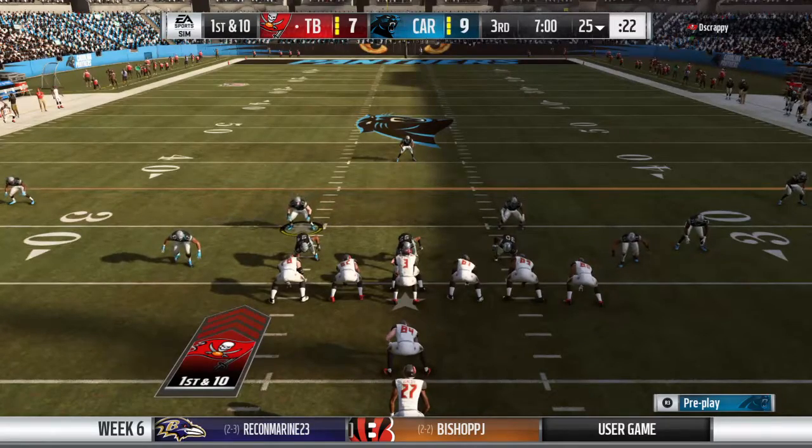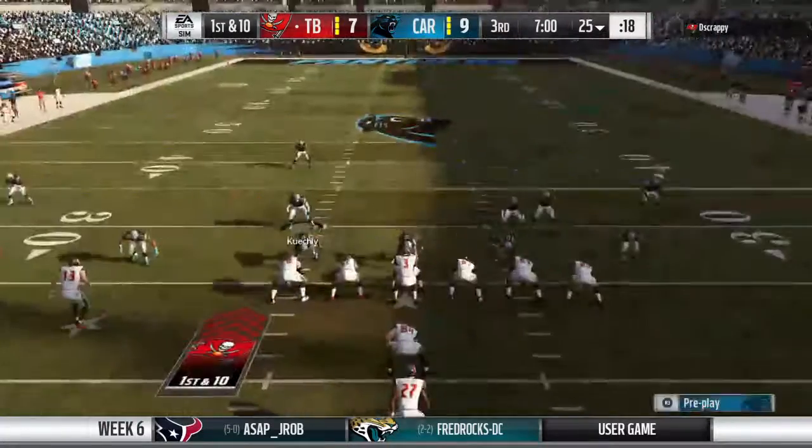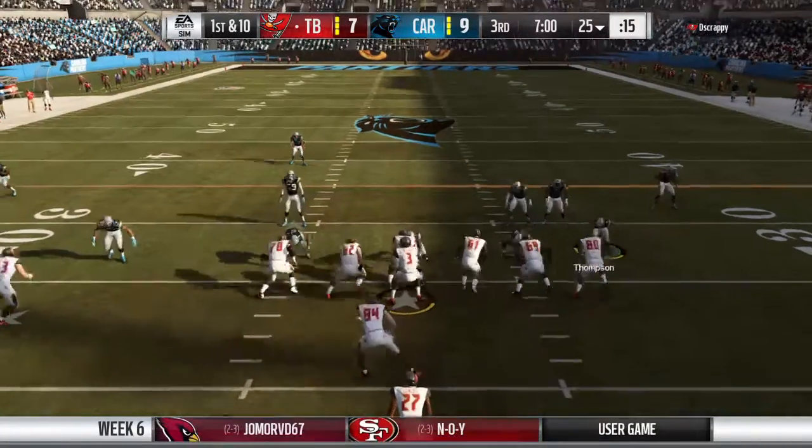Guys, we're right there. Just not playing as well as we need to. Let's pick it up, and we still have a chance to win this game. Yeah, they do. We'll see if they can pick it up.